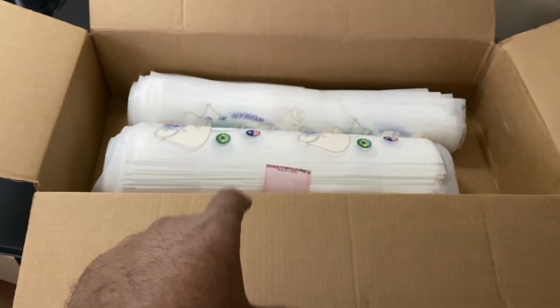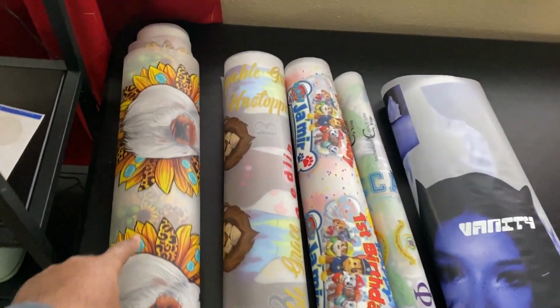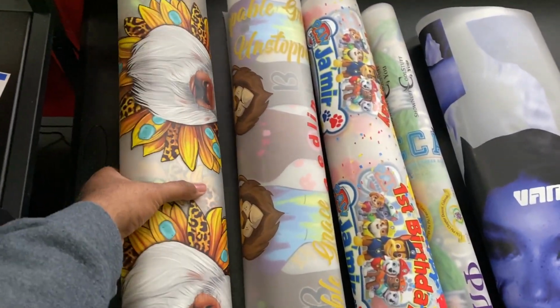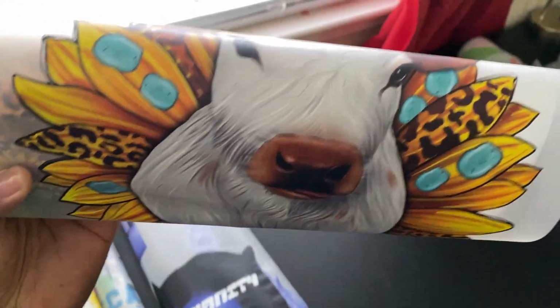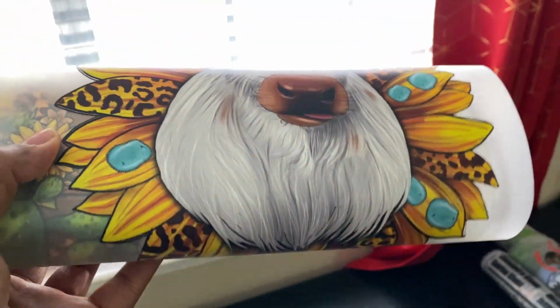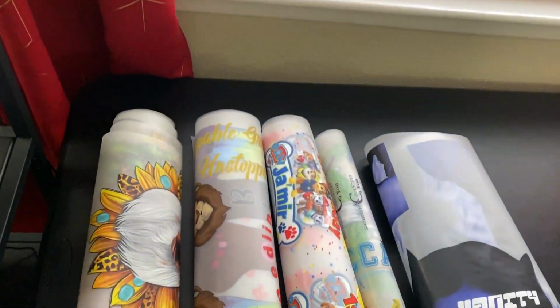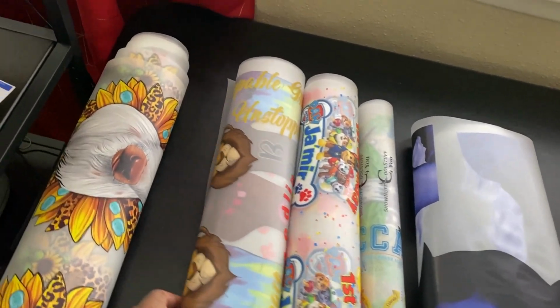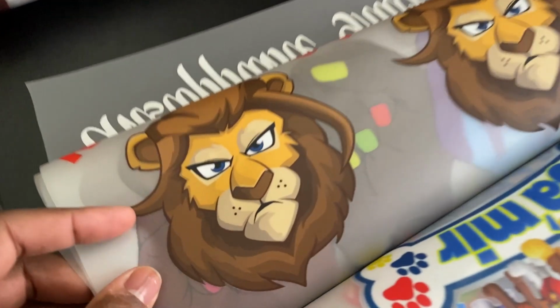We're actually waiting for some other transfers from this, and then we got all of these right here. So these are some nice new trends. Look at these. I don't know what type of animals these are. Oh, these are cows. They look really good. We don't want to unwind them because they're about to go for shipping, but just wanted to jump in real quick and show you guys our haul. Please, guys, listen, get your transfers. Look at these graphics.